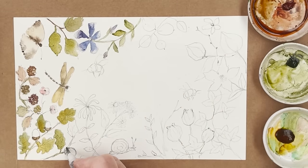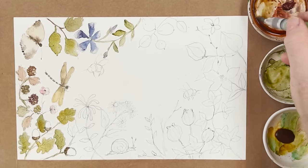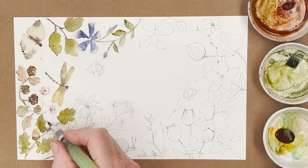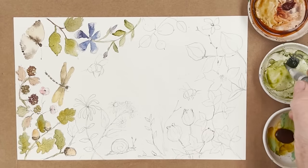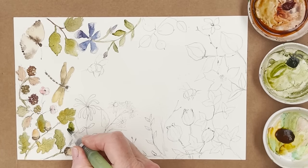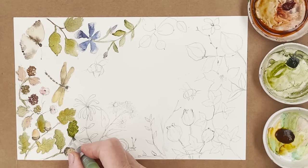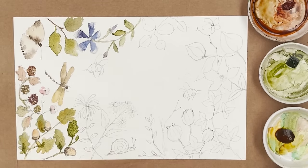This is Van Dyke brown, or it could be burnt umber, and I'm just doing the cups of the acorns, and then the actual acorn itself, I'm going to use burnt sienna. So there's another ready mixed brown, burnt sienna. And we have another oak leaf here. So each one of these is different. And that's what makes your painting look professional, just by varying the color.